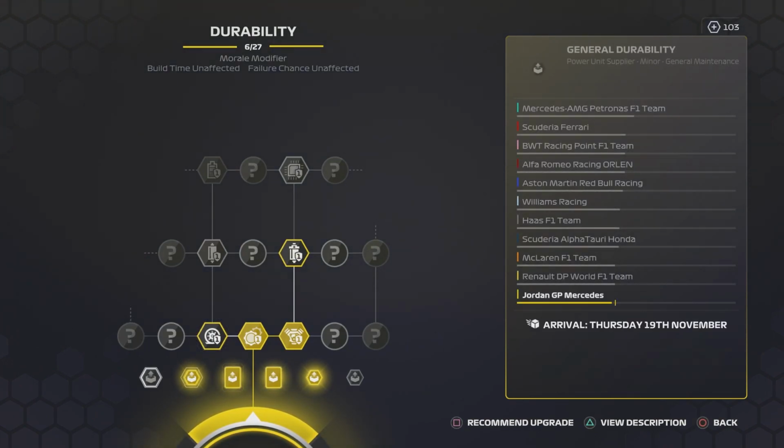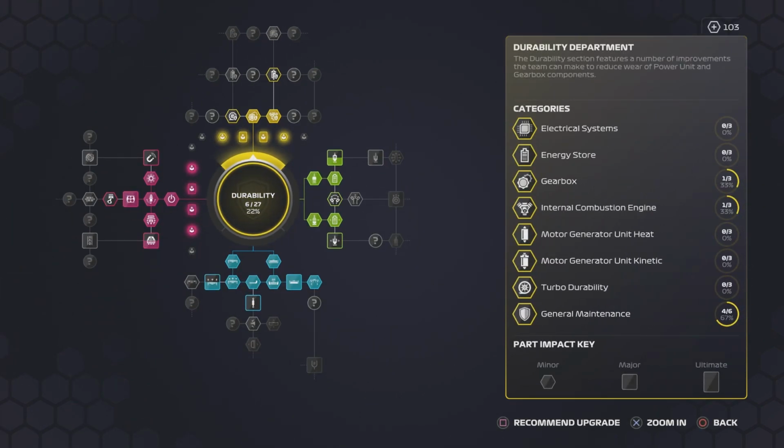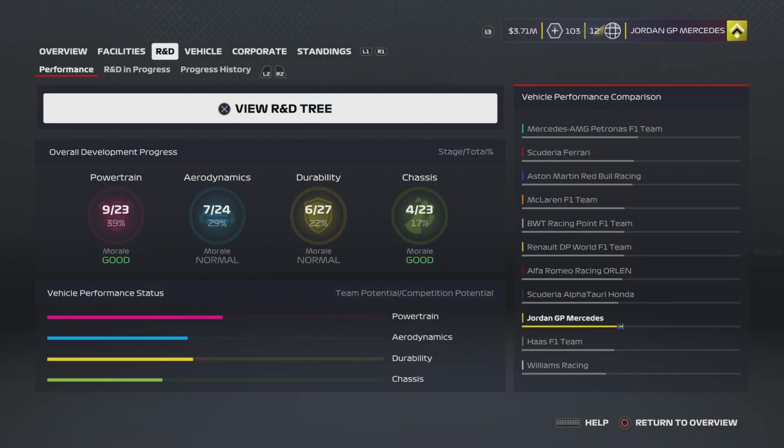Oh, what's these? Are these from Mercedes, are they? No, they're not. Oh, no, they are. They are from Mercedes. So you do get some general durability updates from Mercedes as well, which is cool. But yeah, anyway, I digress.